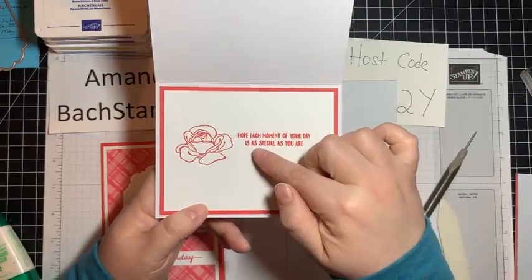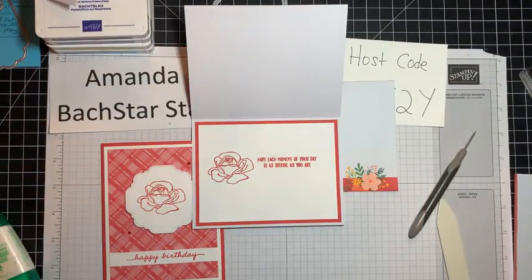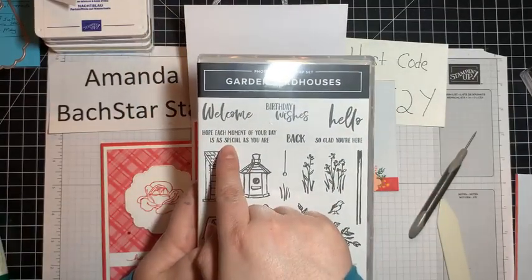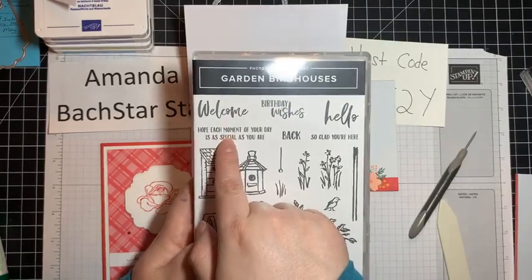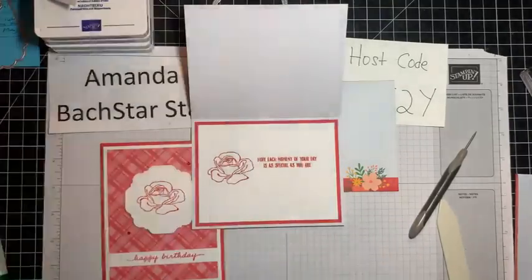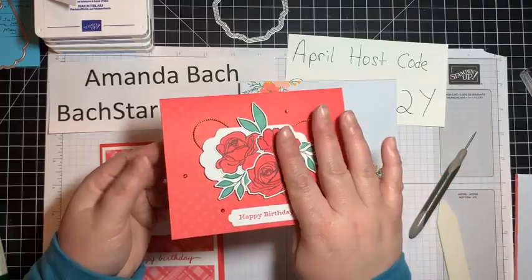And then this sentiment here is from one of my favorite stamp sets. I love birds. I don't know why, but all around my house are birds. My kids tease me because when I buy a new decoration, it's got a bird on it. So I love this one, the Garden Birdhouses. I just think this is such a sweet sentiment: Hope each moment of your day is as special as you are. I use that one a lot. This is in the annual. I added it along with the rose. And then I liked the back.